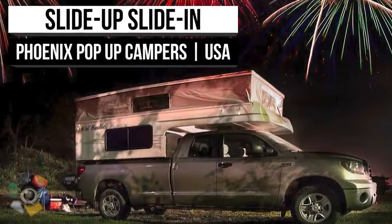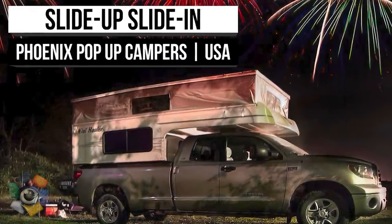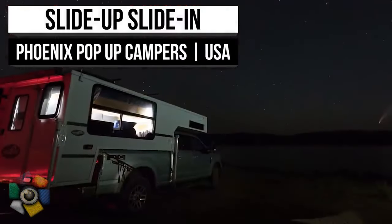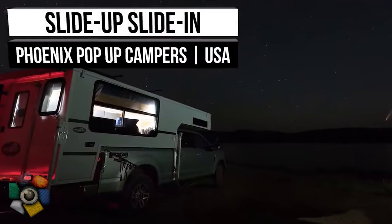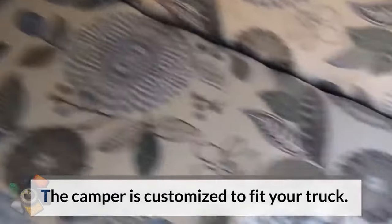The first pop-up roof truck bed camper on our list is the Phoenix Slide Up Slide In. It is perfect for those looking to better their gas mileage or who don't want the added weight of a solid construction camper on the back of their truck.